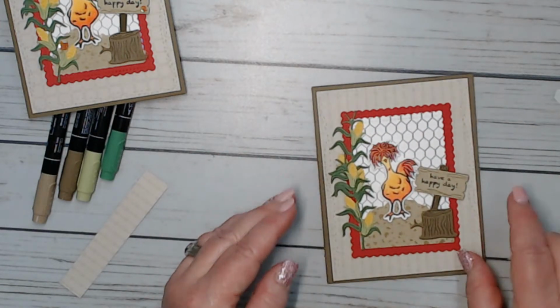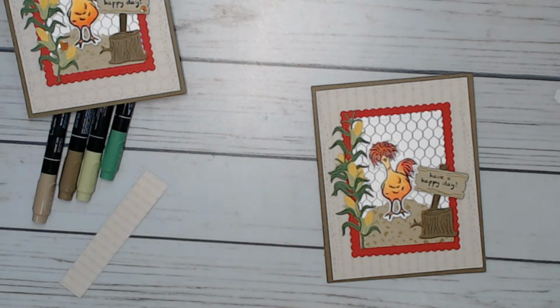Okay, so now that is that. Let me grab an inside and cut it so it's a little on the square side.